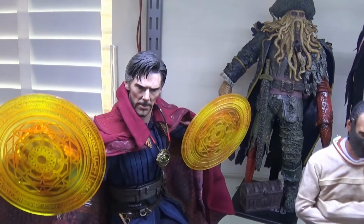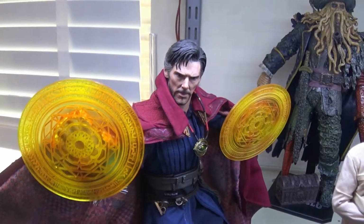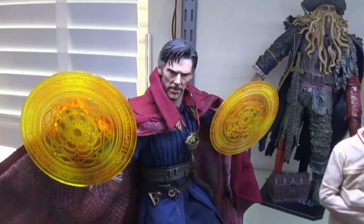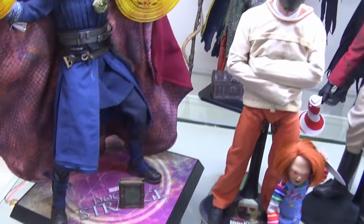There are some figures you just look at and they just instantly impress you. And Doctor Strange is one of the ones that in years to come, if they don't make many more of these, this will be fought over easily, because it is just such a nice quality figure that they've made.